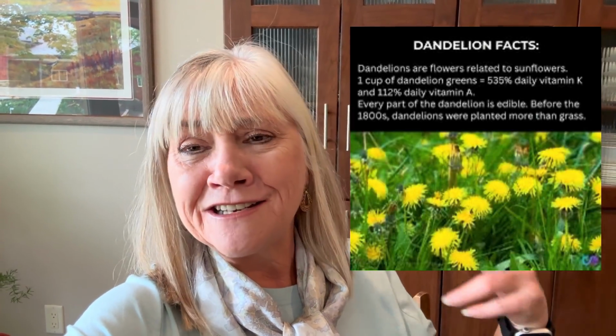Some people consider dandelions a liver tonic. Other people say they prevent UTIs. Some people say it helps with weight loss or cancer prevention. I'm not going to make any of those health claims at all. But I can tell you it's a good tea. It tastes good. And it has a lot of vitamins in it. So what can it hurt? Add it into the rotation.